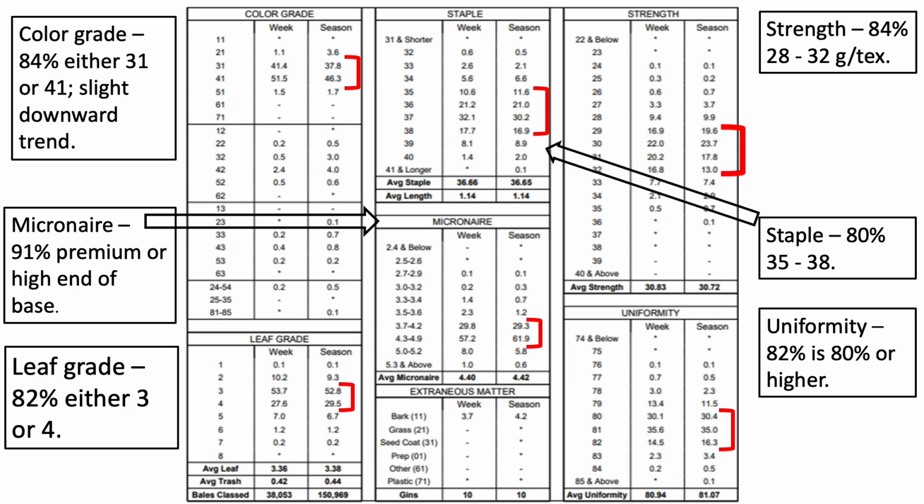Staple, our staple length right now, 80% of our staples are between a 35 and a 38. So we're not worried about any discounts there, and that's pretty usual. Again, low staple cotton is fairly rare now. Strength, 84% is between a 28 and a 32. Again, no discounts so far for the majority of it. And then with the uniformity, 82% of it is at an 80 or higher. So 82% of it is at least in the base, if not into the premium range of uniformity.